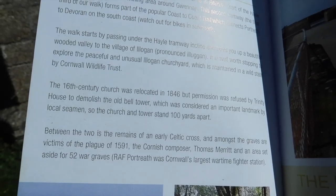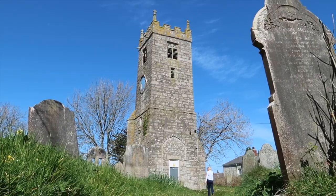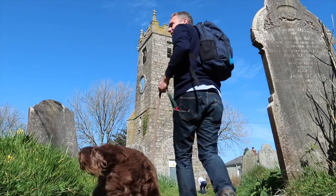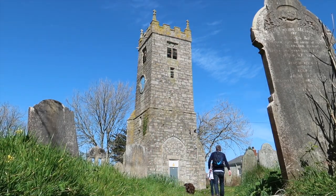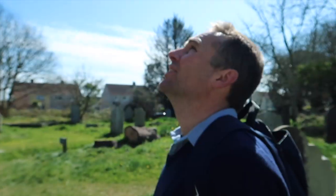So our book tells us the 16th century church was relocated in 1846, but permission was refused by Trinity House to demolish the old bell tower, which was considered an important landmark by local seamen, so the church and tower stand 100 yards apart. So which way did the actual church go then, do you think?